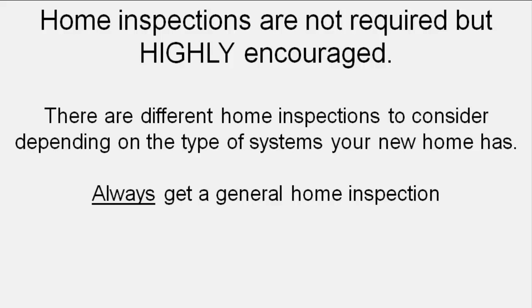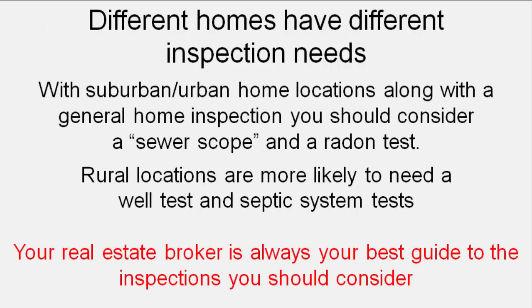The type of home inspections you may choose to get will depend on the house that you're buying, but it's always recommended to get a general home inspection. More on that in a minute. Different homes have different inspection needs. In cities or towns or more suburban or urban areas, you're usually going to be on a public water system and a public sewer. Common inspections in these areas include your regular home inspection. Again, we'll talk more about that in a second.